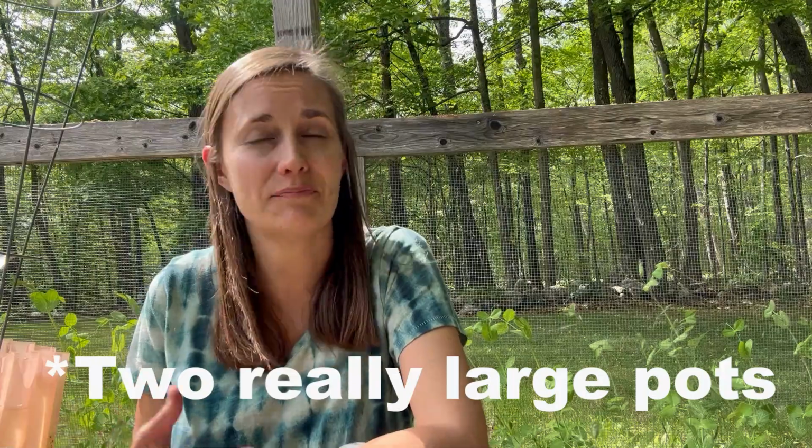Now I do have 4 tomato plants out in the garden out here. There's 4 cherry tomatoes. I have, I think, 8 tomato plants planted on my deck. 2 of those are in small individual pots, and I will probably just bring those 2 into my house for the night. Then I have 2 really large plants that each have 3 cherry tomatoes in them. Those are really large and I won't be able to bring them into my house.